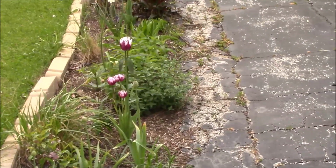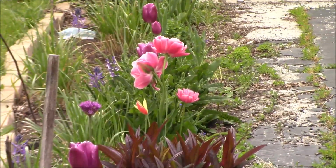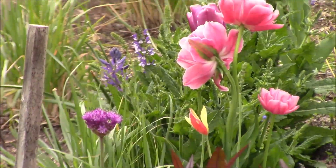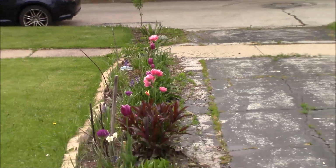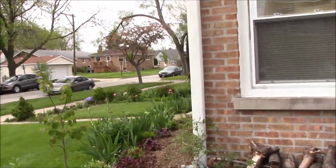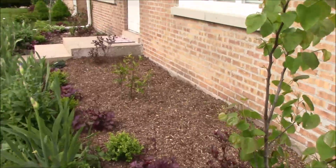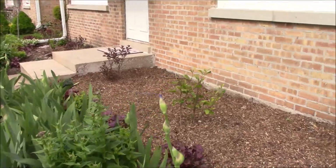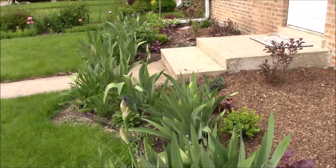So here's some of the tulips in the front along my driveway. And you can see an allium and a camassia open there and a salvia. So it's not an abundance of tulips like I used to have, but it's a start. So I'll take you over to see the rest of the front garden. I redid the front area in front of the windows here. You can see some color on the iris. So things are getting ready to open.